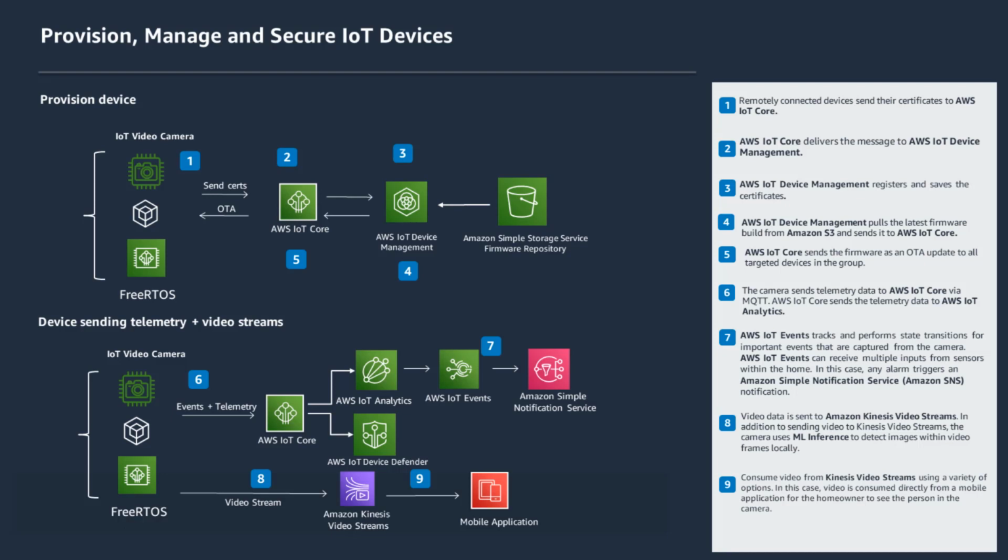And finally, down at the bottom at step 8, we have video data going directly out from the camera to Amazon Kinesis Video Streams in the cloud. In addition to sending video to Kinesis Video Streams, the camera uses ML inference on the edge to detect images within the video frames locally. That way, it only sends the important images to the cloud. Way over on step 9, we have Kinesis Video Streams in a consumer application using a variety of options. In this case, it's a mobile application consuming from the stream, and it's sending images of, in this case, a person to a mobile user.